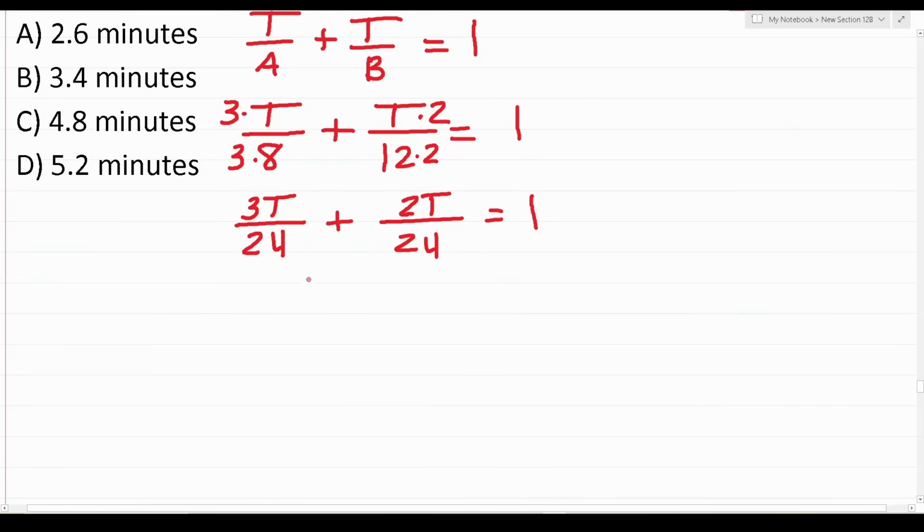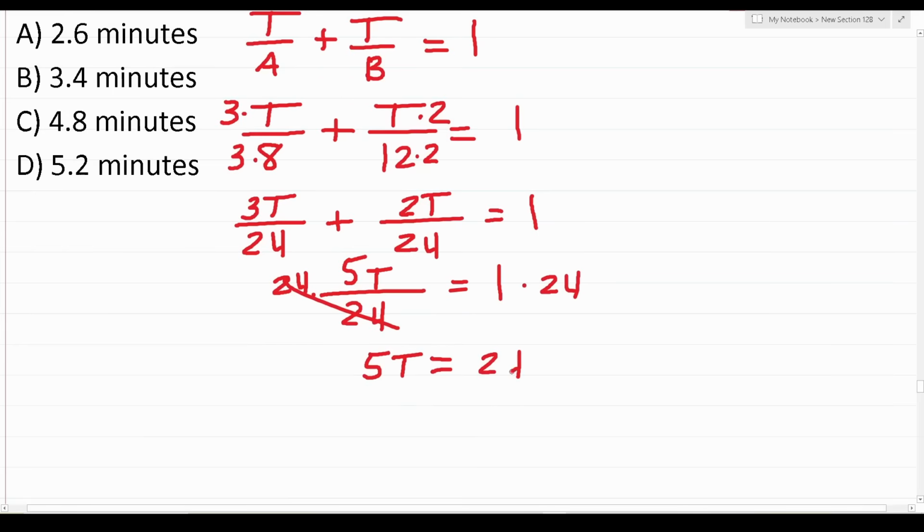All right, so now that we have the same denominators, we can simply combine these like this. 3t plus 2t is 5t. Of course, this equals 1. Now we're still solving for t, so we want to get rid of this 24 from the denominator. So we're going to multiply both sides by 24. This crosses out here, leaving you with 5t on this side. 1 times 24 is 24. Now we're going to divide both sides by 5 here. This will cross out here, leaving you with t. And now all we have to do is this long division here. This says 24 divided by 5.